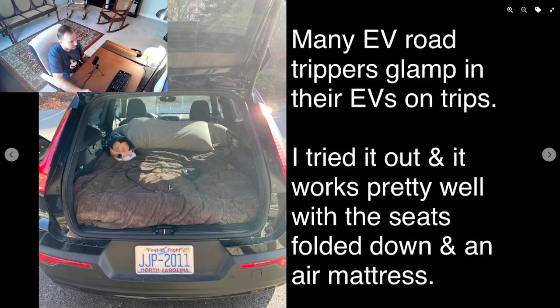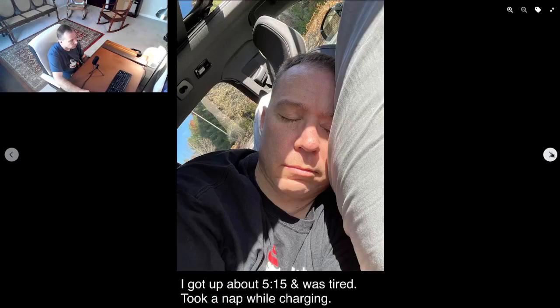You fold down the back seat, you put in the air mattress, and basically you have a bed. You know, if you're 6 foot tall, you're going to have to sleep cradle style on your side or something because you won't be able to stretch your legs out, depending on how big your EV is. But me, I'm only about 5'5", so I'm fine in here, and I could sleep just fine. I took a nap while the car was charging. But that's my glamping setup for overnight trips. There's me sleeping. I did wake up early that day.